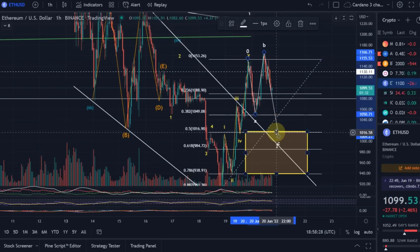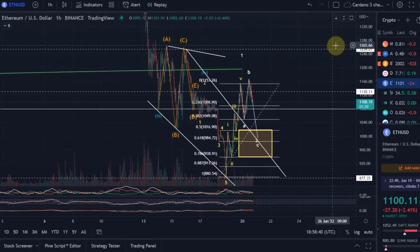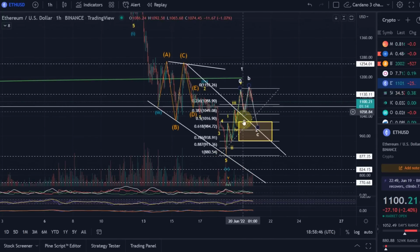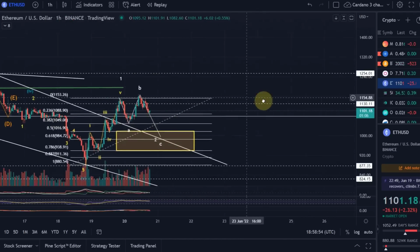If it goes lower: 1,016, 984 and 938. These are the key support levels in this yellow target area, and somewhere here I would expect it to turn around in a bullish scenario. If we are following this bullish scenario into a wave 3, I cannot yet tell you how high the wave 3 would go, because we cannot yet see that the wave C is finished. It is not yet visible to us.